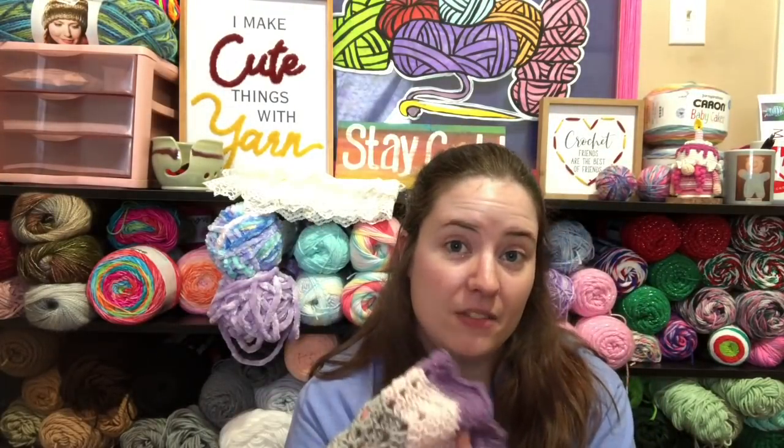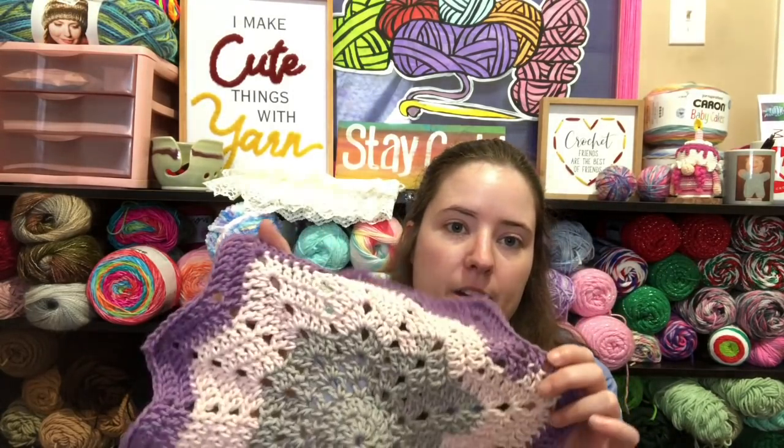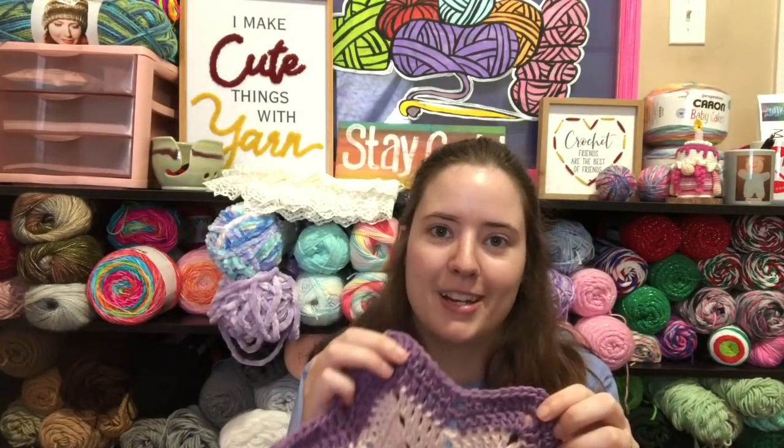But yeah, so this is my TV project. That's the reason I started it, because I wanted something to work on while watching TV. And this is a super mindless pattern. Once you get the first few rounds going, it's just the same thing over and over and over again. And it's really easy to do mindlessly.